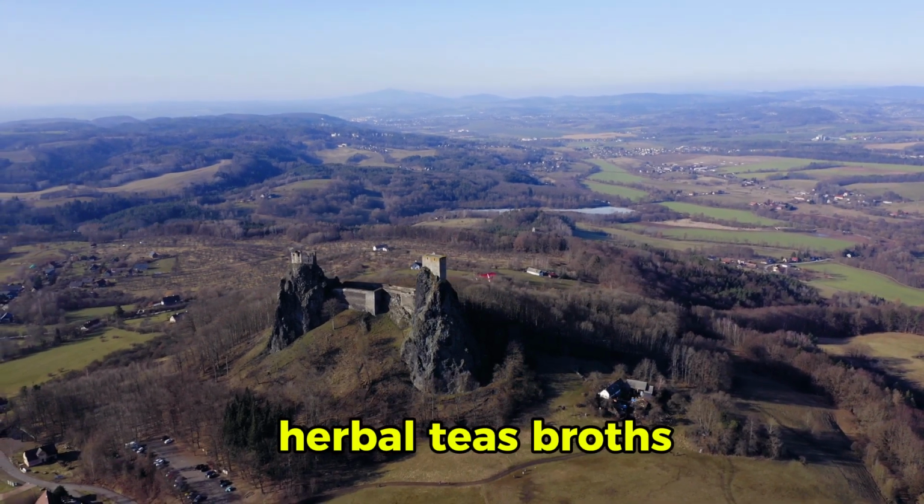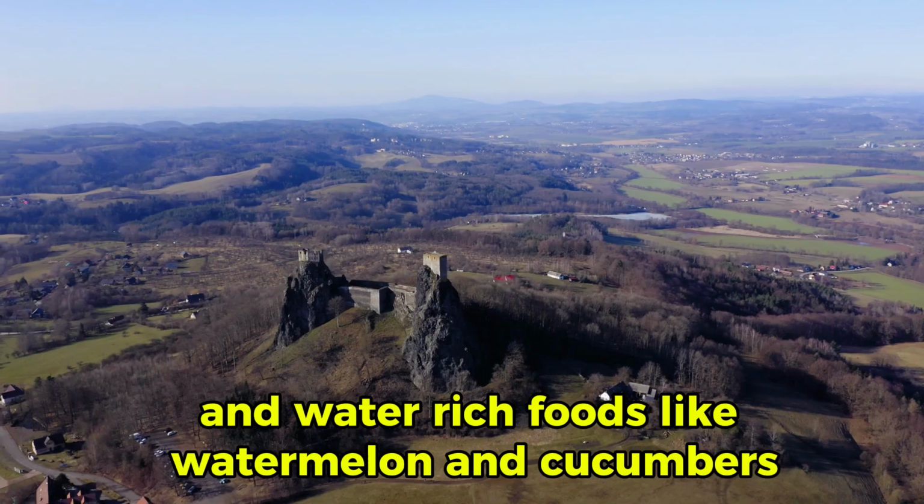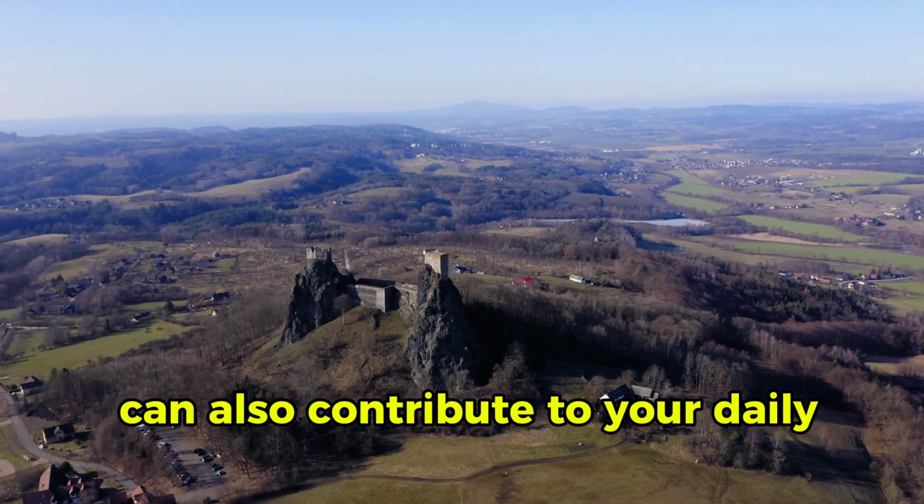Herbal teas, broths, and water-rich foods like watermelon and cucumbers can also contribute to your daily fluid intake.